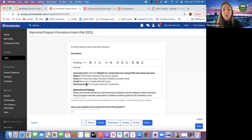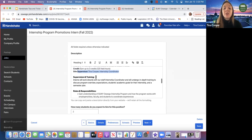Site supervisor or supervisor, that is something that should always be in any student opportunity posting, whether it be work study, student assistant, or internship. Supervision and training, this as well. If you have planned a work study position or an assistant position and a student is going to come in, right off the bat, if I'm a student applying to this, what's the training? What type of orientation am I going to have into the department? Am I going to at least have the opportunity to learn about the organization?